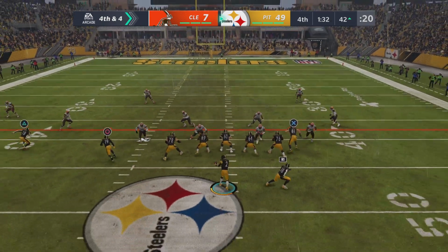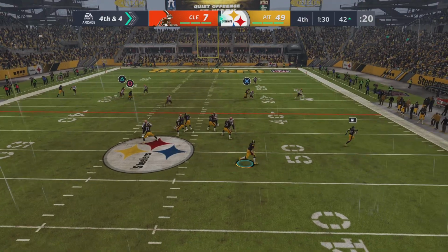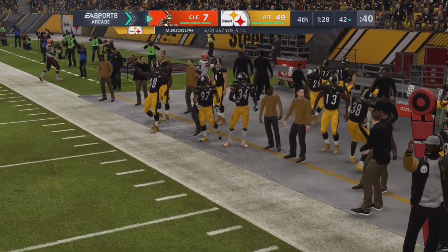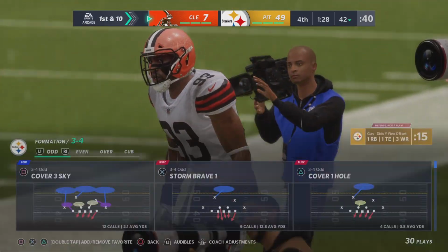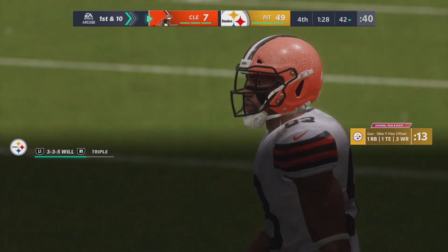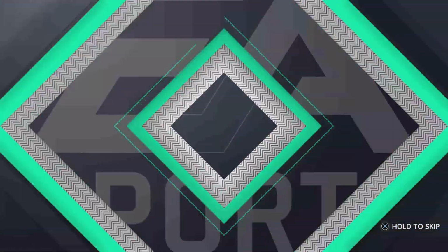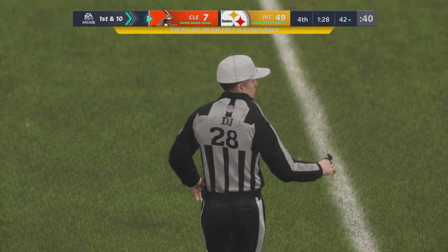This offense 2 for 2 converting on these thus far, so why not try again here on 4th down? They'll go for it. And this is incomplete. Mike Tomlin takes a shot here, but to no avail. And this Browns defense stands tall. So they were really trying to put the nail in the coffin there already.